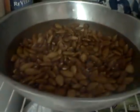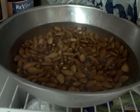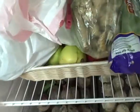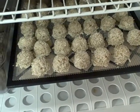What do we got there? The ever-soaking almonds. There always will be soaking almonds here at the cafe as we make tons of almond milk. Obviously some garlic, coconuts, got some apples hiding in there, and those are some macaroons. They're not on the 80-10-10 diet. And then we've got some nutola in here for our breakfast. Let's pop over to the freezer.